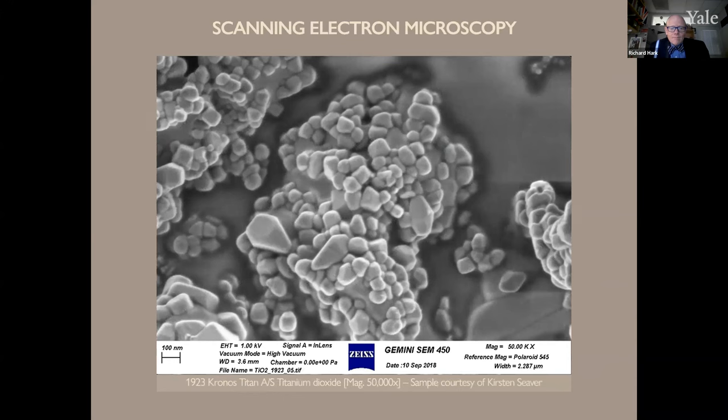For comparison, a FESEM image at a magnification of 50,000 of the commercially available titanium dioxide manufactured in Norway in 1923 that was referenced earlier is shown here. The classic rhomboid shape and submicron size of the anatase particles, first mentioned in connection with Walter McCrone's analysis of the Vinland map, are clearly identified.